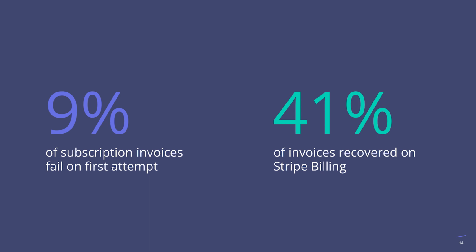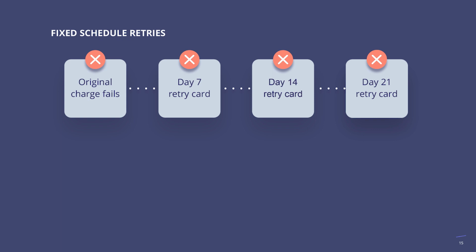And one example of this is smart retries. With recurring revenue businesses, if you get a decline at the beginning of a billing cycle, there's still time to recoup the sale. But most solutions on the market utilize very basic time-based logic. For example, wait 7 days, retry, wait 7 more days, retry, and so on. This costs you in authorization fees for every retry, and realistically, you can only do it 3 to 4 times per month.